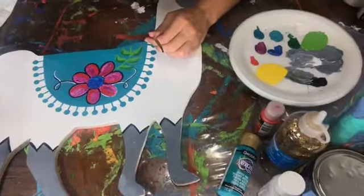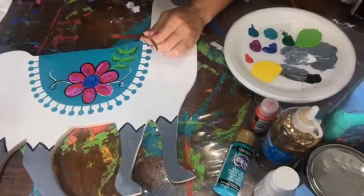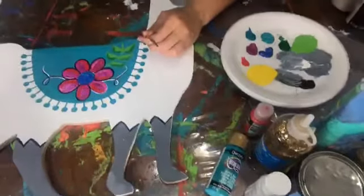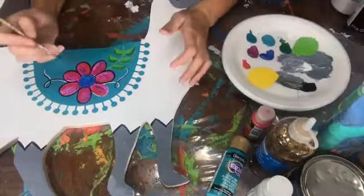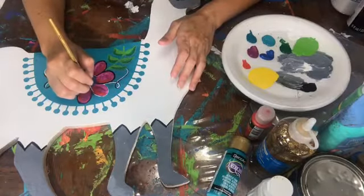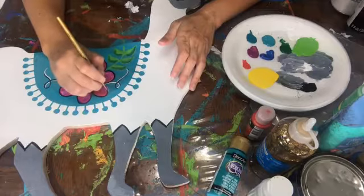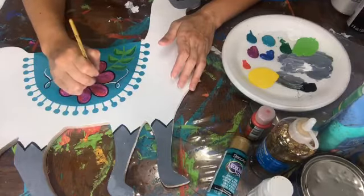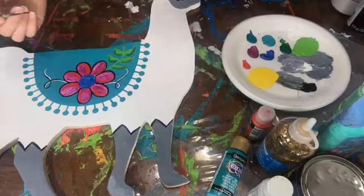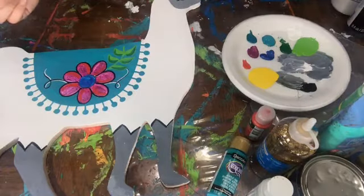Let's see, Noelle says, and if y'all have questions, let me know. I tend to just ramble. She says, would you ever use a black paint pen to outline the petals? Oh, great idea, Noelle. And yes, you can use a black paint pen. I love the Craft Smart. Craft Smart at Michael's has a really great black paint pen. Well, actually, I use their metallic, their gold. I don't have one here with me, or I'd show you.